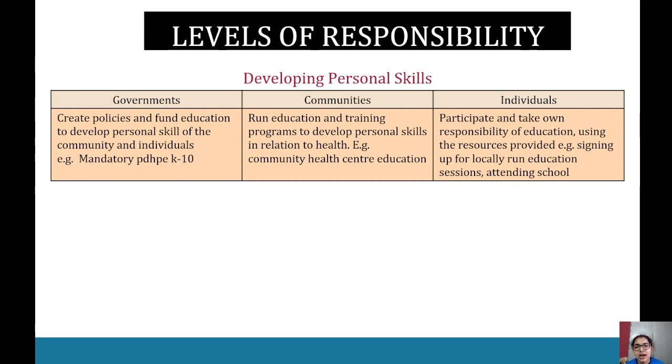Communities run education and training programs to help develop personal skills, like community health centre education, or things like Street Smart. Then look at individuals. They participate and take their own responsibility for education using the resources provided. Examples: signing up for locally run education sessions, attending school.